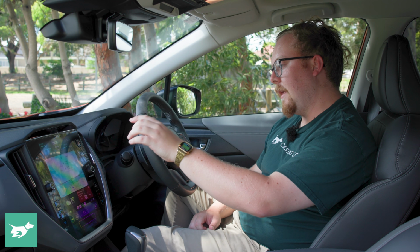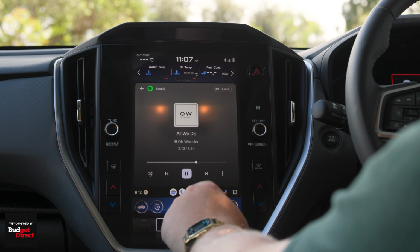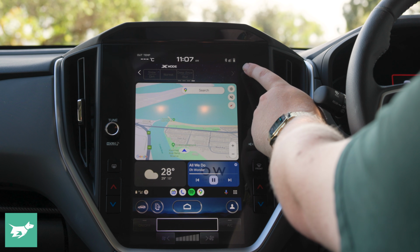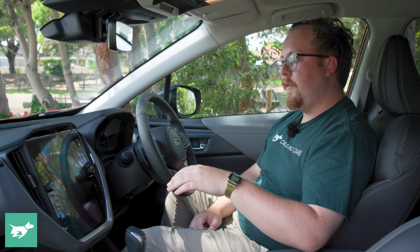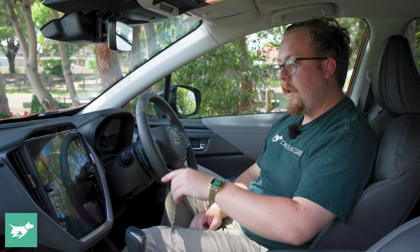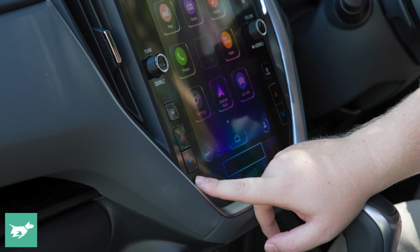I really like that you can do your Android Auto, but also have some of your key vehicle diagnostic stuff at the top, which I've had for the last 6 months. And also you've got your climate control built into that screen as well. However, one thing I really liked was that there's physical buttons to put the climate control up or down in temperature, which a lot of cars are doing away with now.